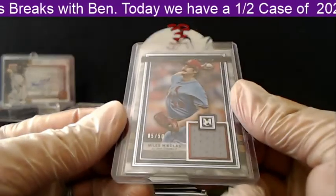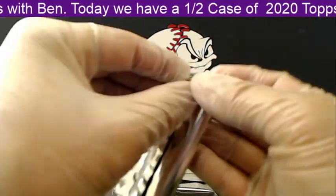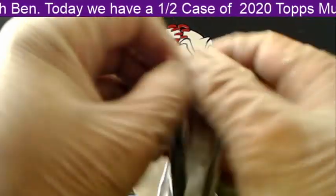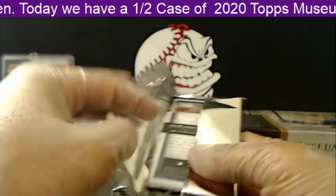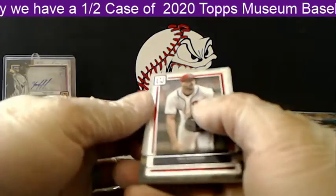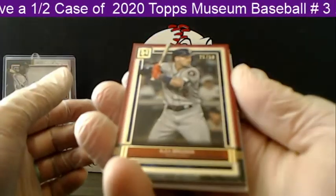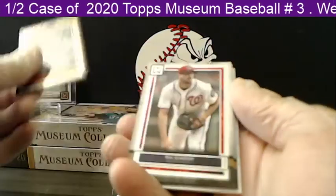Five of 50 for the Cardinals. All right, next pack. Hey, Brian, how are you? All right, started this one off with Bregman for the Astros, 25 of 50.